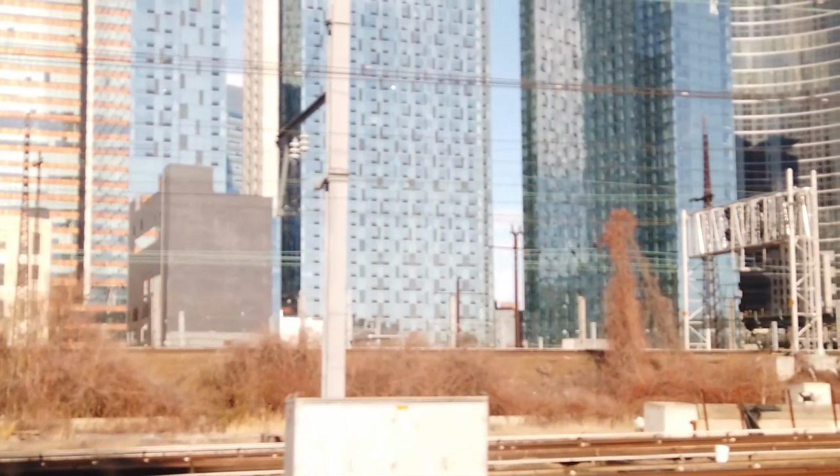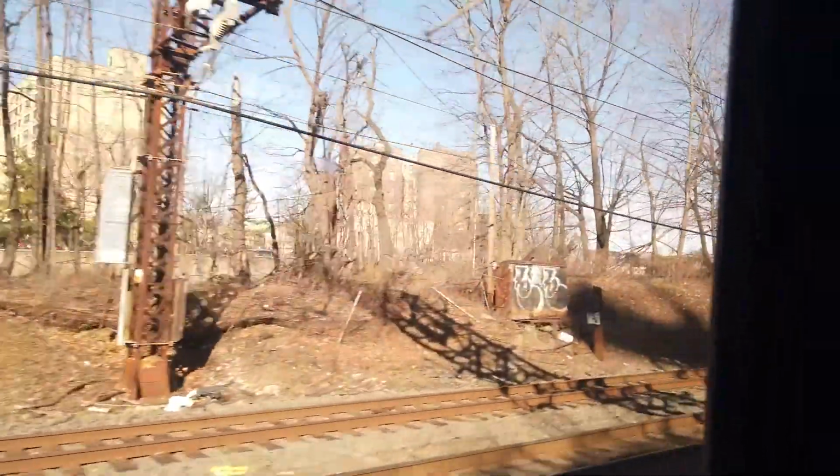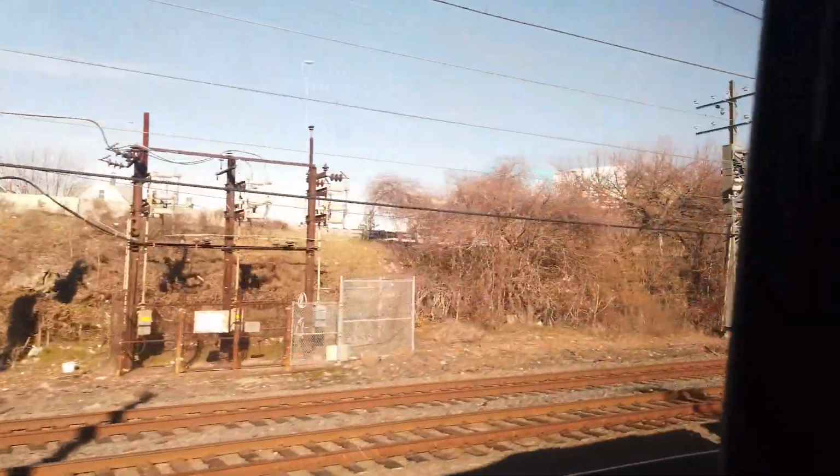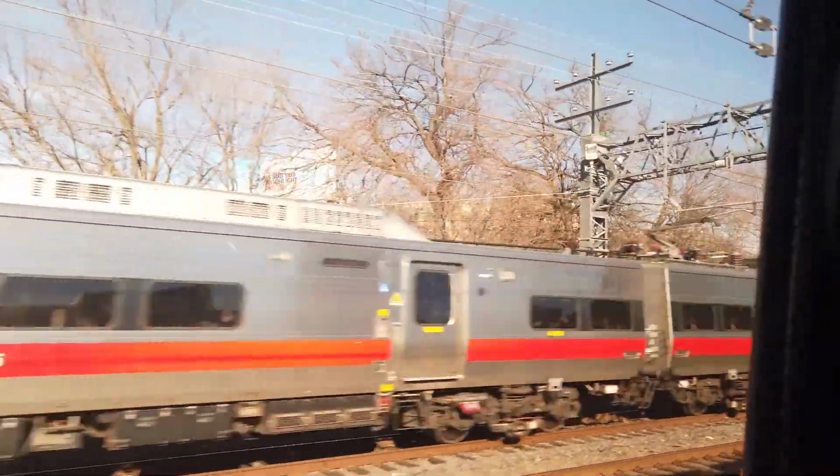Okay, we're off. Leaving New York City, we head north, stopping at New Rochelle in New York, Stamford and New Haven in Connecticut, Providence, Rhode Island, and Route 128 and Boston Back Bay in Massachusetts before our terminal stop in Boston. Our journey time is around 3 3/4 hours city to city.